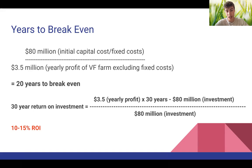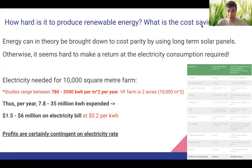Now if you do this over a 30-year time period, you can get somewhere around 10% to 15% return on investment. So it does seem plausible to grow lettuce economically at scale. You need this scale, but it's highly contingent on debatable factors like electricity cost. Now you can see just a simple thing like electricity. We also looked at labor, which could be really decisive on whether vertical farming is actually economic.